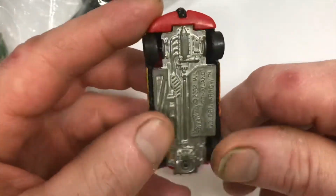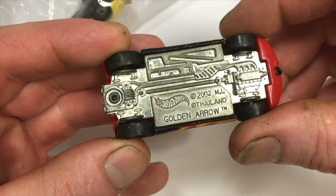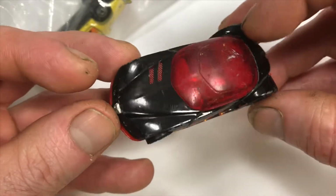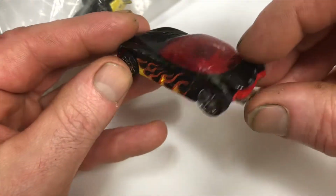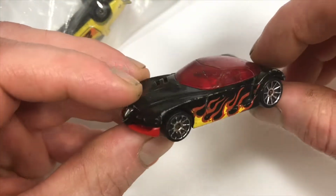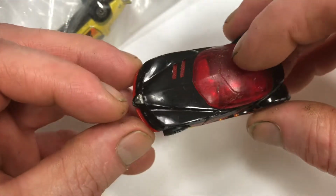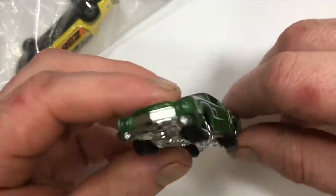This is a Hot Wheels called the Golden Arrow, 2002, made in Thailand. It's kind of beat up a little bit. I guess if you like this kind of toy, this one's all right. Probably rolls really well. Probably performs all right on a track. It's got the metal bottom, so it's got some weight to it. But I like cars that have a more realistic look and paint job.